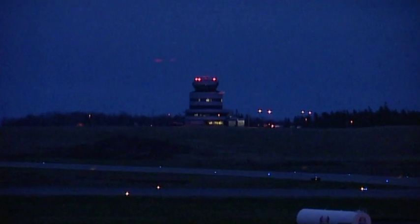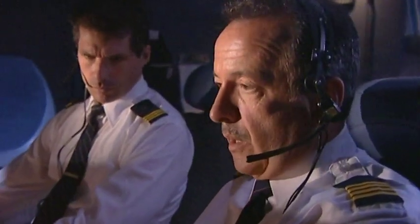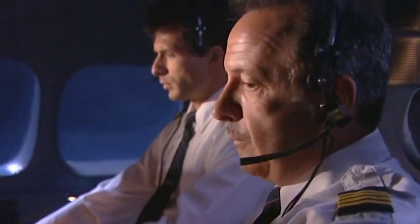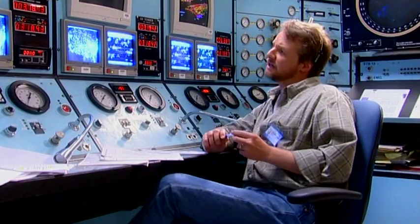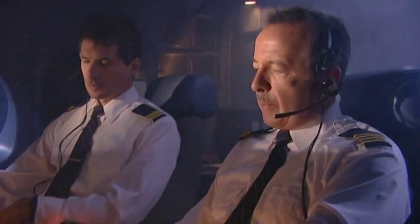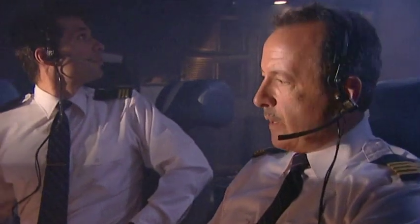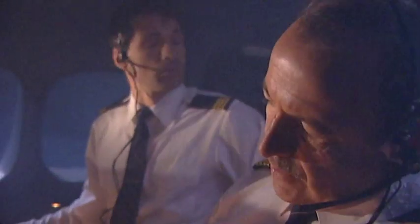Zimmerman radioed air traffic control in Moncton, New Brunswick. Moncton Center, Swissair 111 Heavy, good evening. United 920 Heavy, Moncton Center, good evening. The controller dealt with another aircraft before responding to Swissair. Other aircraft calling, say again. Swissair 111 Heavy is declaring pan. We have smoke in the cockpit. Request immediate return to a convenient place, I guess.